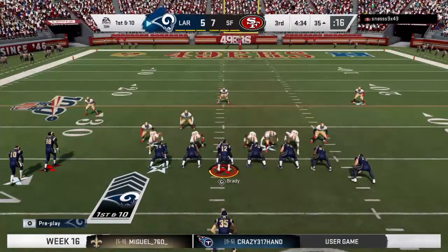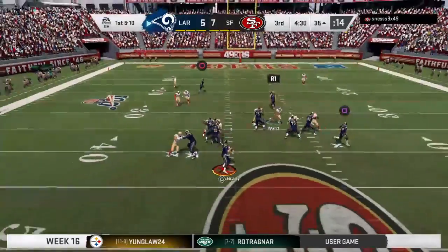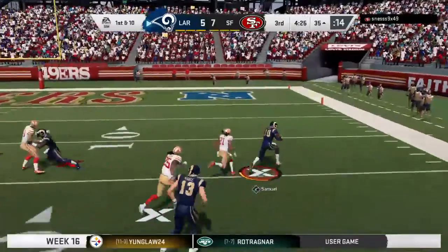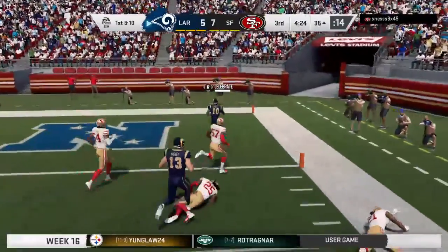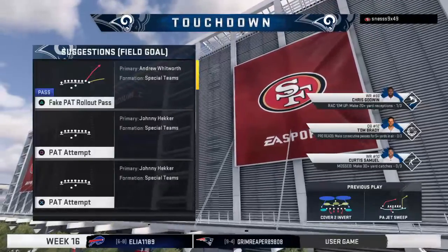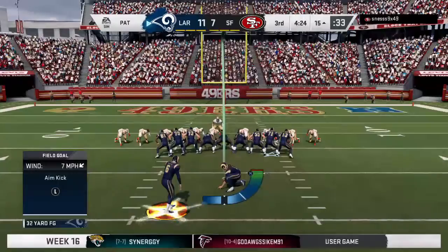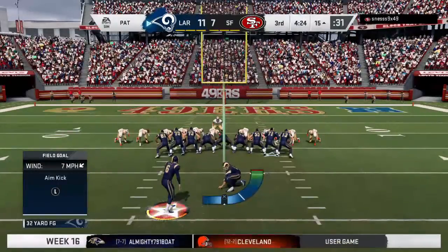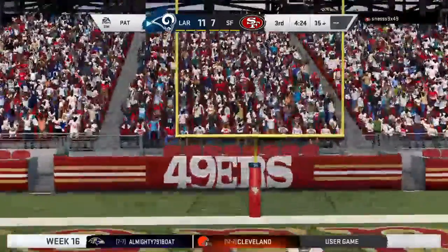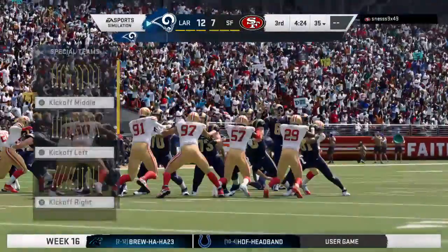Here's a 1st and 10 all the way down at the 35. Now a play fake. Brady. Open man is Samuel, complete. Touchdown, L.A. Curtis Samuel with touchdown number 12 on the year. And the Rams are going to jump back in front. No problem there on the extra point. And the decision to just kick the extra point winds up successful.